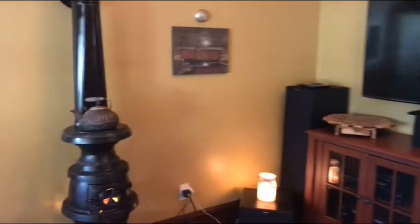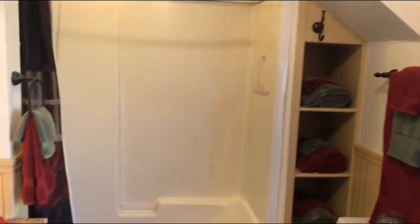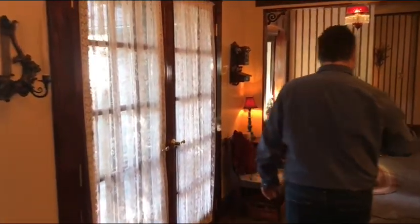Over here we have a full bath. Shower tub combo. Very cool sink and countertop there. Okay, and continuing on. Now these double doors here do open up to a patio area, but we will see that area as we continue the tour outside the home.